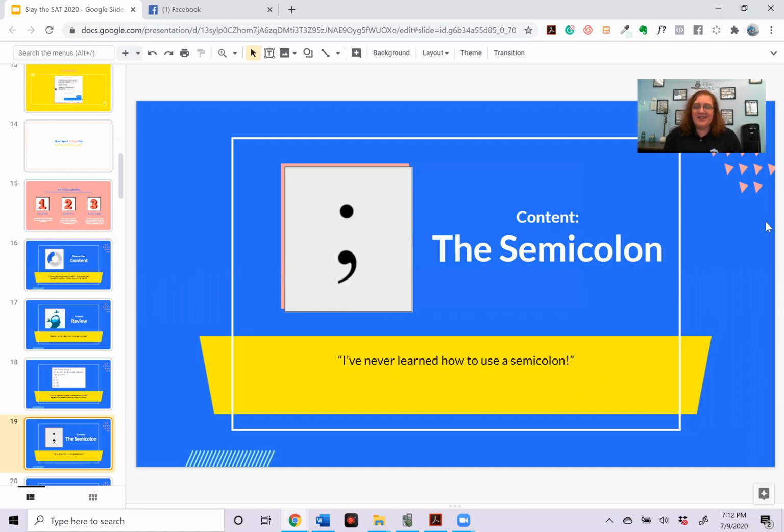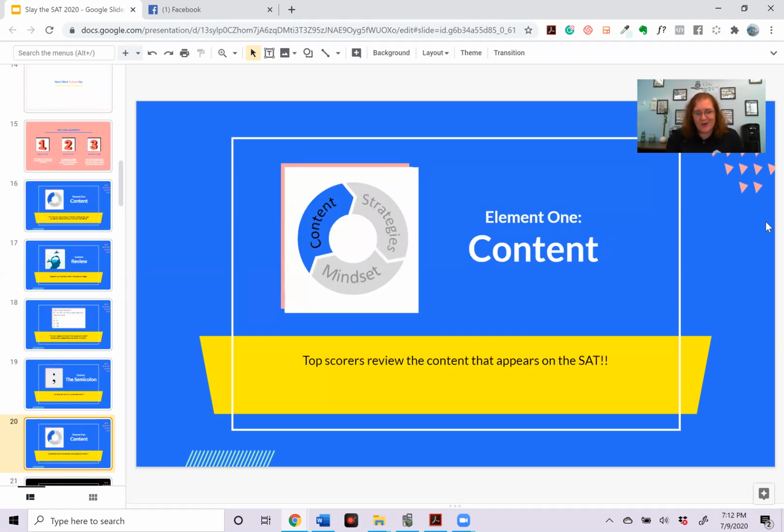Another example of some of the content that you'd see on the test: I am always amazed at the number of students that have told me that they have never learned how to use a semicolon. I can guarantee that they have had several different teachers, from the time they were in elementary school on, tell them how to use a semicolon, but for some reason it just doesn't stick. As soon as I say a semicolon is literally the exact same thing as a period, they're always like, "That's it?" Yeah, that's it. But reviewing when to use that and why you can use it will make a difference on their test scores.